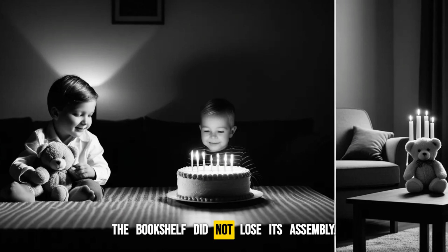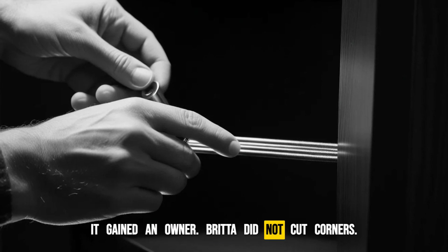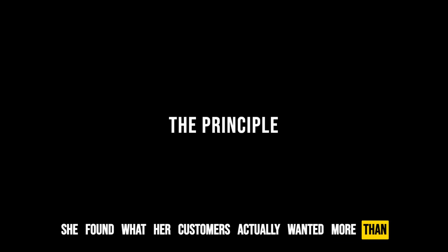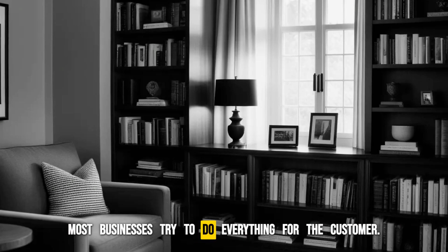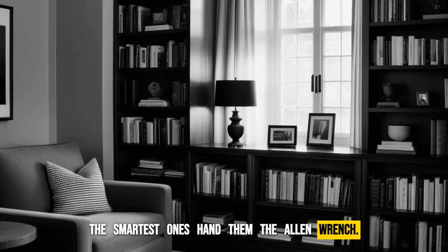The bookshelf did not lose its assembly. It gained an owner. Britta did not cut corners. She found what her customers actually wanted more than a finished product. The feeling of having built it themselves. Most businesses try to do everything for the customer. The smartest ones hand them the Allen wrench.